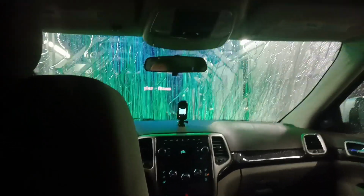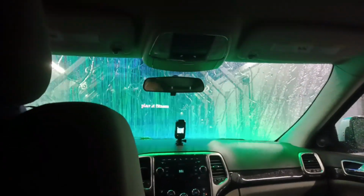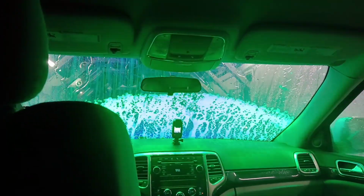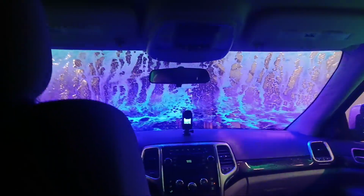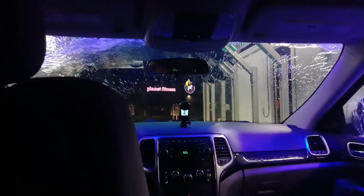Whoa, look at that green. Whoa, wow. I think this is wax, clear coat, or some kind of protectant. What do you think? I saw it green in the beginning. Final rinse, dryer. Look at the dryer. I can't see it at the back.